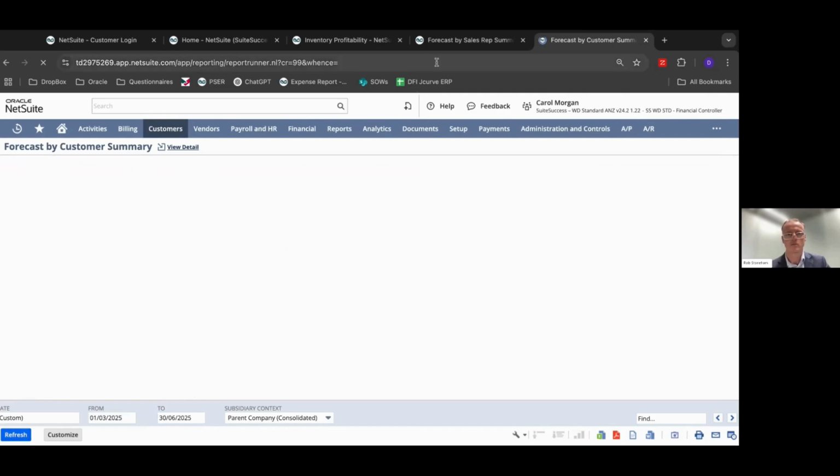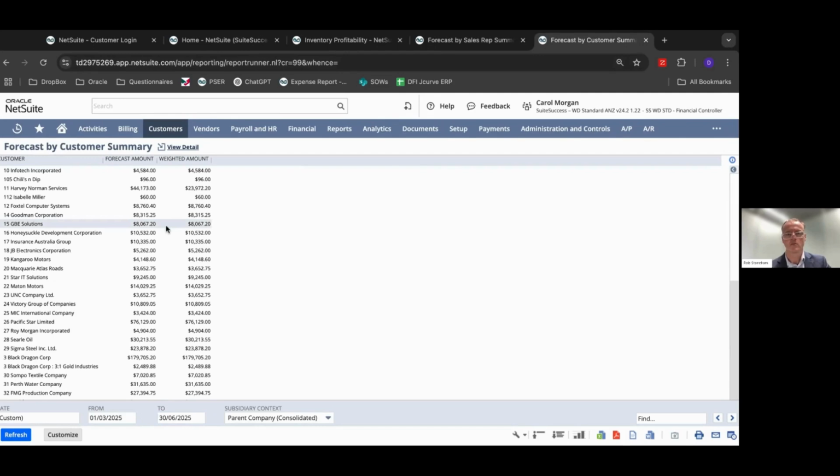Give that a second to load up. And now I've got that information here at my fingertips. So rather than going around and pestering my sales reps, I can access this information right from the system, not having to jump from, say, my Xero to my Sin7 to Salesforce to get this information as well.